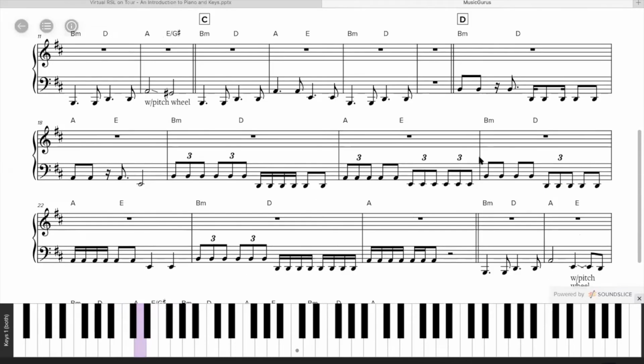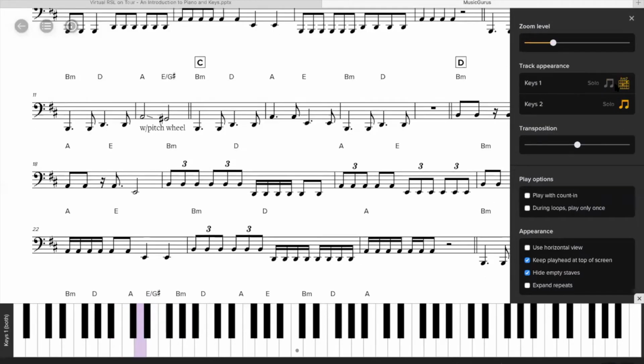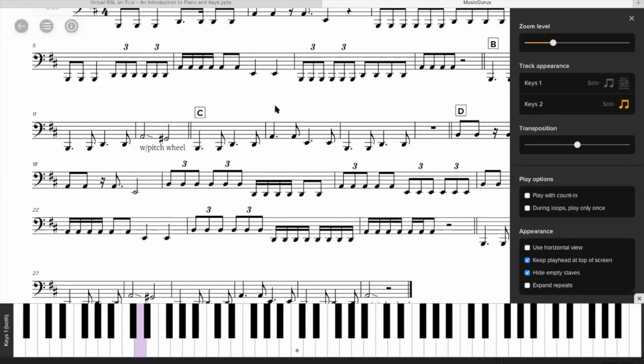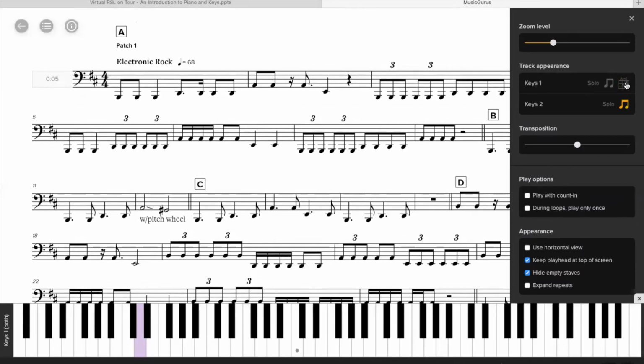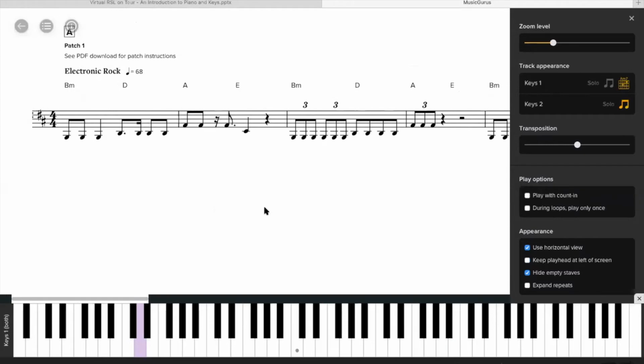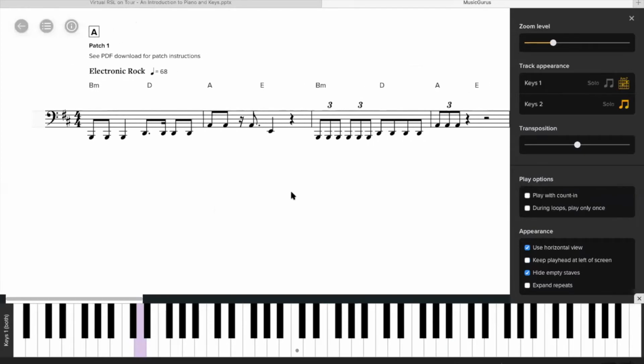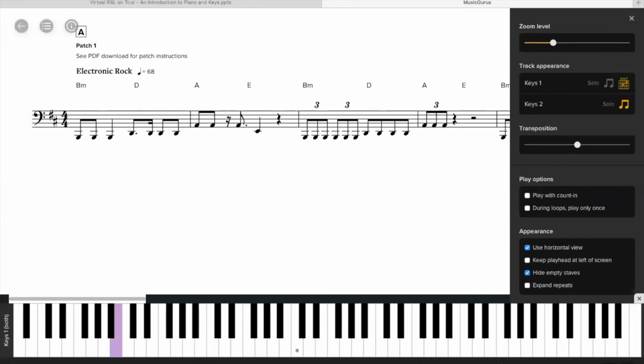Which is lovely. We can also go to the settings wheel here, and we can adjust the track appearance, and we can take out the right hand part, so we've just got the left hand part. We could have the chords over the top if you think that's going to be valuable to help them contextualize what they're doing. You can also use a horizontal view, so that makes it a lot more straightforward, and there's less getting in the way of the students being able to look at what they need to do. So let's get back to the beginning.